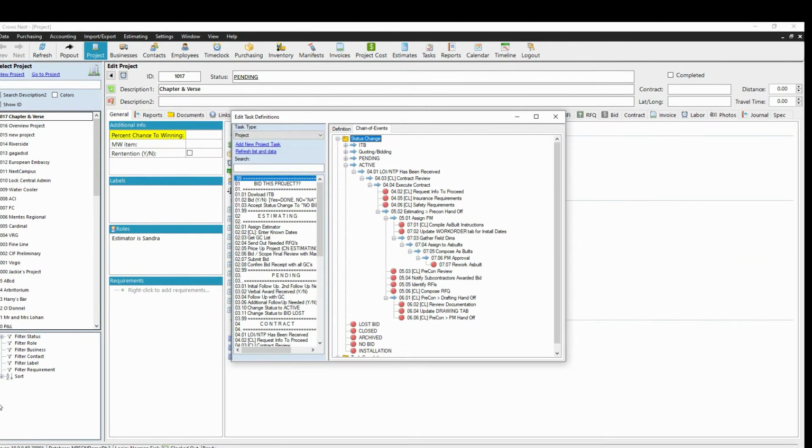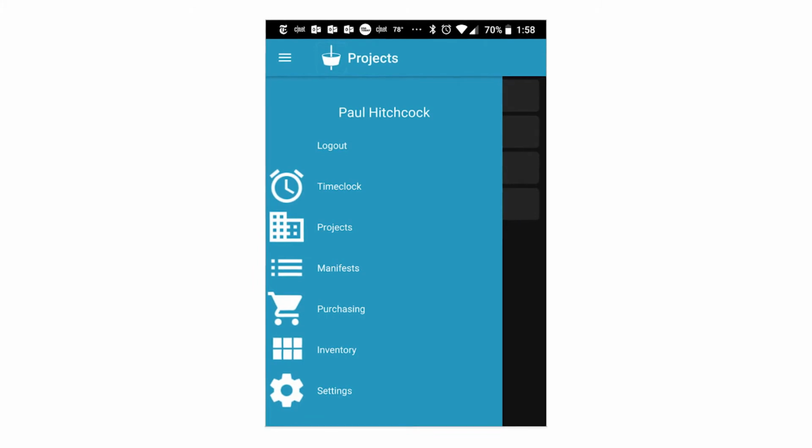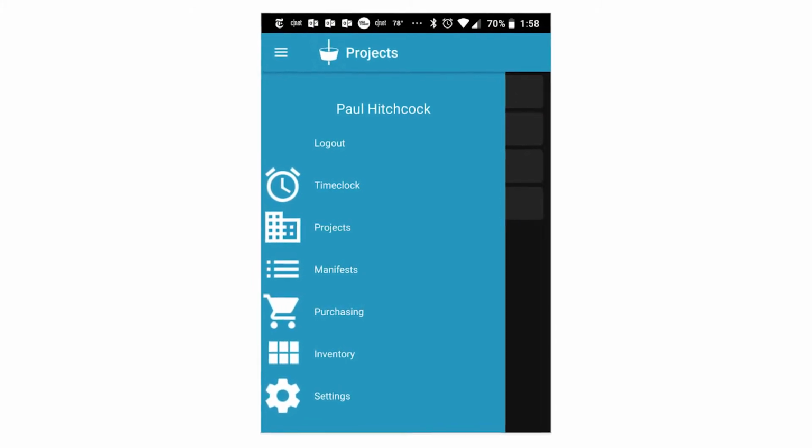Our PMs really appreciate the mobile access that Crow's Nest gives them. While on a job site, they can look up any job, any document, and get into the details and answer questions while on the job site and get through their issues. That's been extremely helpful and a really powerful tool that Crow's Nest offers.